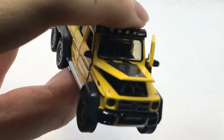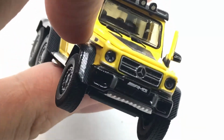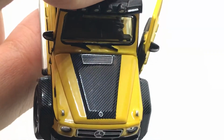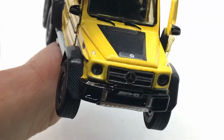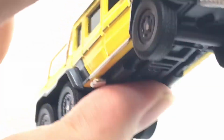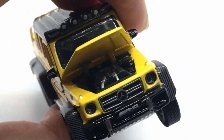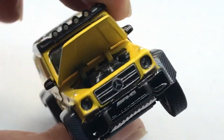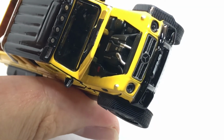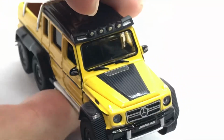The fenders have kind of a carbon fiber texture to them. These are not actual textures, they're just prints, but that's fine. Same with the hood. Some more details on the top. Again, we see a Mercedes logo, and the hood opens, as you have probably noticed already. Yeah, Aerocar have a lot of moving parts, which is cool. And again, they close really flush, so it does not detract from the model appeal of it. And even then, the engine details are really nice as well. So this is really sweet.